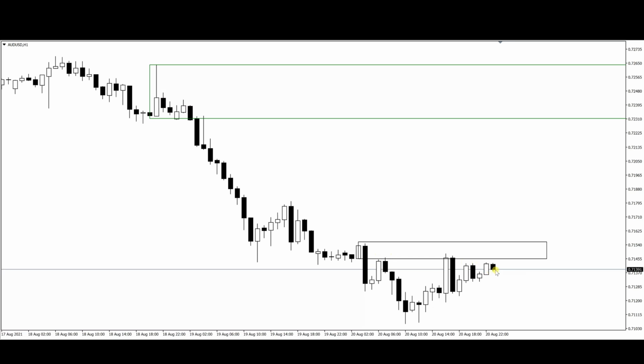Okay, so from here, this can easily be respected and the markets can just continue to shoot to the downside. But what I personally would love to see is a situation whereby this doesn't get respected, and then from here we begin to get the markets pushing it to the upside into this 4 hours supply zone, and then anywhere from right around here reversals, I'll be looking for an opportunity to go short for further continuations to the downside. That's going to be my game plan for Australian dollar, US dollar.